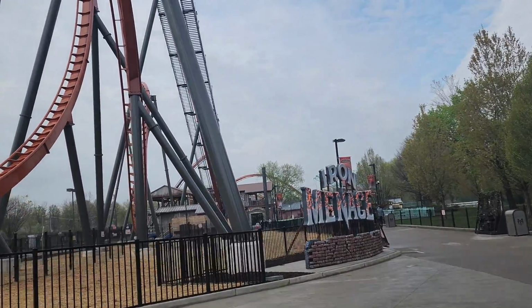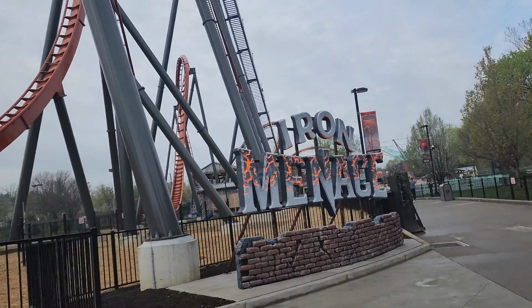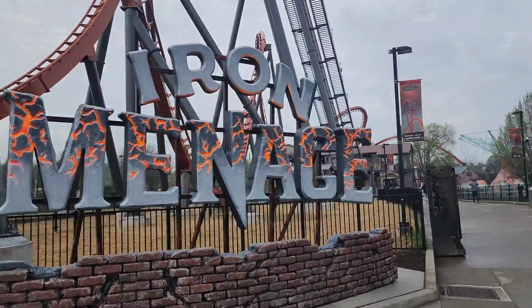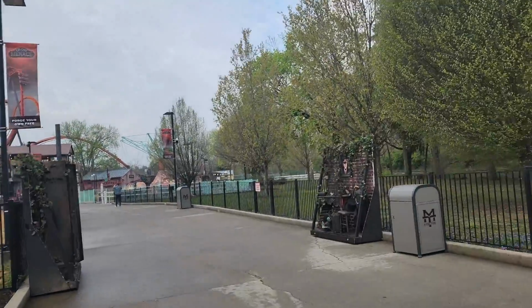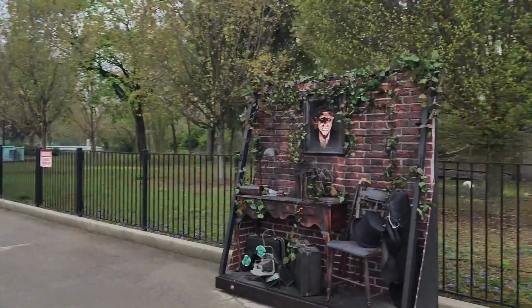I'm not sure if they're letting us on now. Like I said, I have a 9 a.m. reservation, so do all these other people. So I don't see why we can't ride yet. This has been testing. Should be good to go. We got some theming over here.